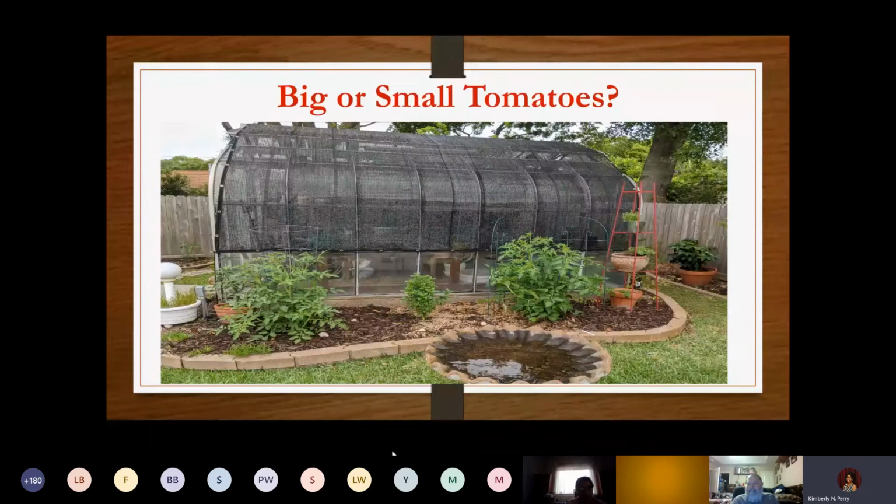All right, so when you're working with small gardens and have limited space, you want to think of big or small tomatoes. Most gardeners love tomatoes, but when you have a small space, do you want to grow a beefsteak tomato, or would you prefer to grow a cherry tomato? My vote would be a cherry tomato, and this is the reason why.